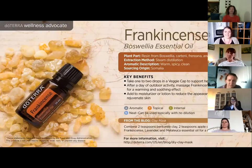Next up is frankincense. This is one of my favourite oils. It's good for aromatic use, topical use, and internal, and it's known as the king of oils. It's anti-inflammatory, antiseptic, antidepressant, and it's good for immune support. Another amazing all-rounder oil. It's good for mind and mood management. It helps promote cellular health, and it's great for the skin. It's good for the laughter lines that we might experience as we get older.